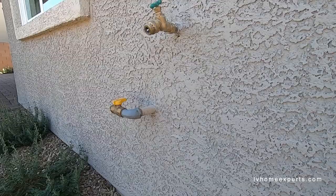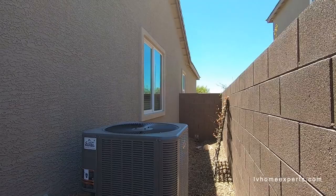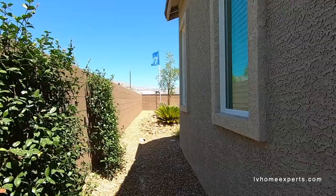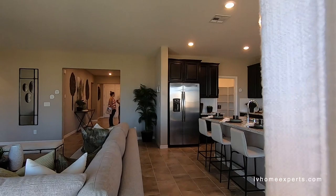Here's your gas. What's nice about that is you can plug your stove right into it. No, I'm sorry, not your stove, but your grill. And you can start your cooking. This has one AC unit, Lennox. Let's go back into the air conditioning here, because it is hot outside.